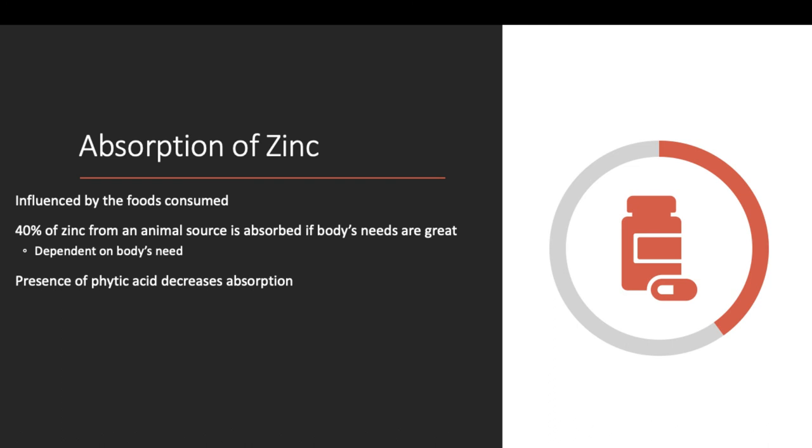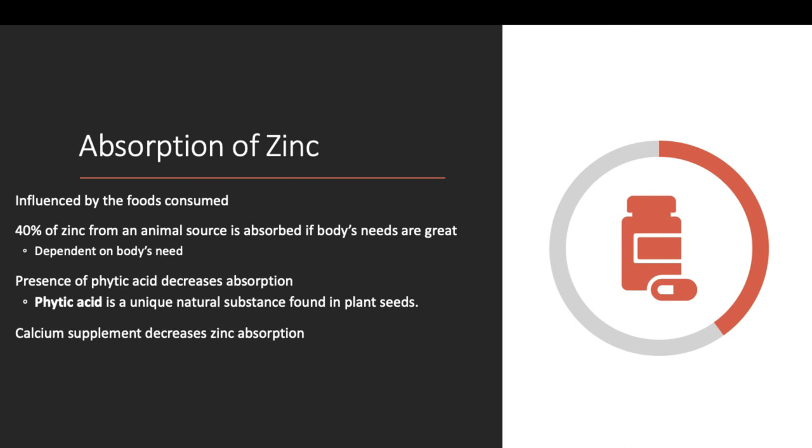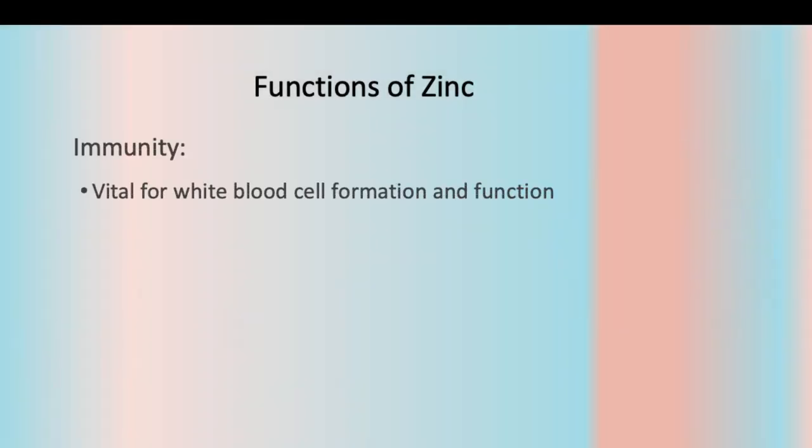Now, if you are consuming phytic acid while you're also consuming zinc, you have decreased absorption capabilities. And that actually occurs with several different types of minerals, such as copper and iron, as well as zinc. And phytic acid comes from seeds. Some people even recommend that you should never eat anything that has phytic acid in it, because it's considered what we would call a non-nutrient, and it prevents absorption of other good nutrients for us. Calcium supplements also decrease zinc absorption, so you shouldn't take the two of them together. It competes with copper and iron absorption also, so probably best not to take those all together.